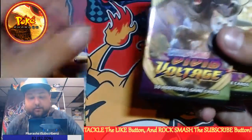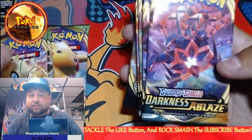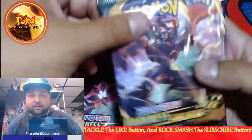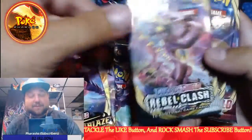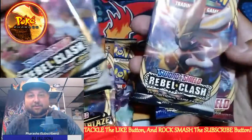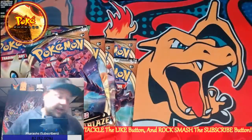Looks like we have Vivid Voltage, Vivid Voltage, another Vivid Voltage. Can't complain. Darkness Ablaze, Darkness Ablaze, Darkness Ablaze, Darkness Ablaze. Rebel Clash, Rebel Clash, Rebel Clash. And Sword and Shield base set. Very nice. So I actually do like that.